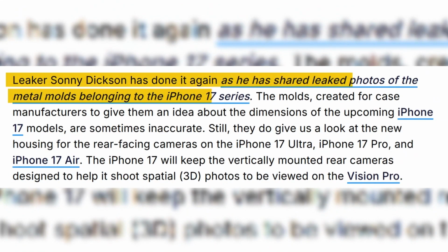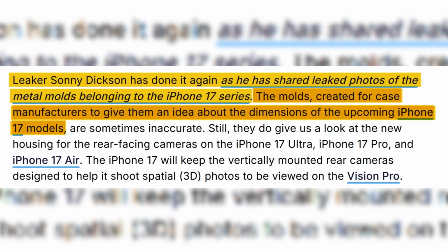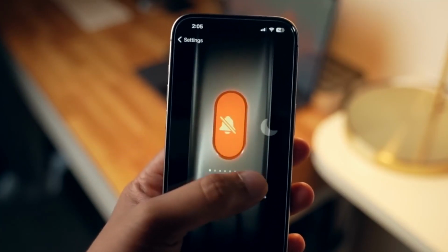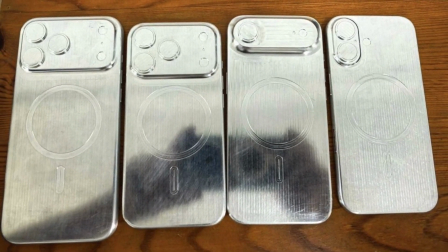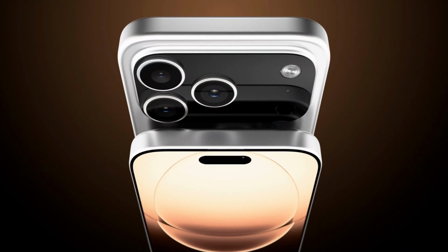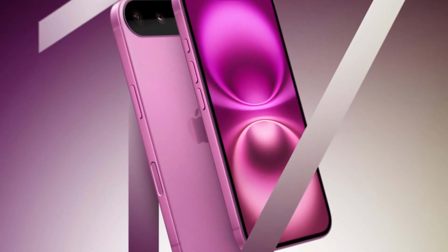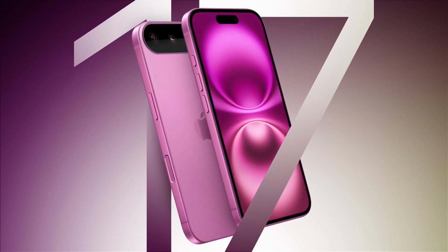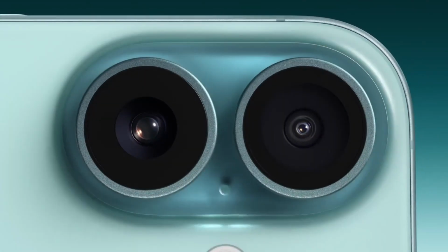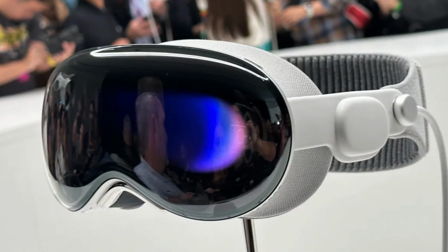The leaked molds, shared by Sonny Dixon, provide an early glimpse into the structure and dimensions of the upcoming iPhones. While these molds may not capture every small detail, they are typically accurate in showing the general design. One of the biggest changes we see in these images is the shift in camera placement across different models. The standard iPhone 17 will continue to feature a vertical dual-camera setup, a design choice that aligns with Apple's focus on spatial photography for the Vision Pro headset.